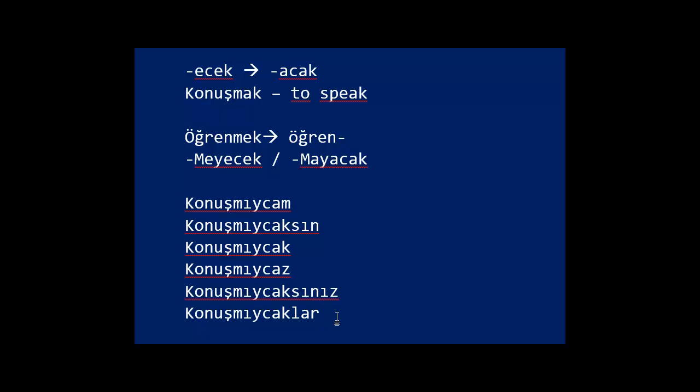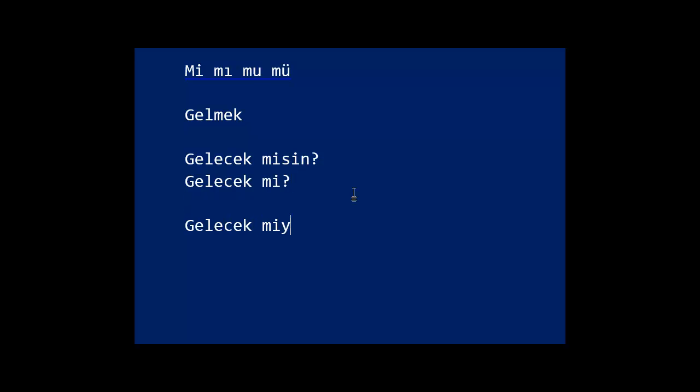How about making a question? Well, to make a question, you build the future tense suffix, and of course you add the question word form, which is mi, mu, and so on, and you add the personal suffixes to this one. For example, gelmek, to come, gelecek, will come, the future tense, and if I want to say will you come, I'll just add mi, and the normal you ending sin comes to here. Gelecek misin. Of course, in spoken language, this will become different, but you know. And gelecek mi, will he come or will she come? Gelecek mi, yes.